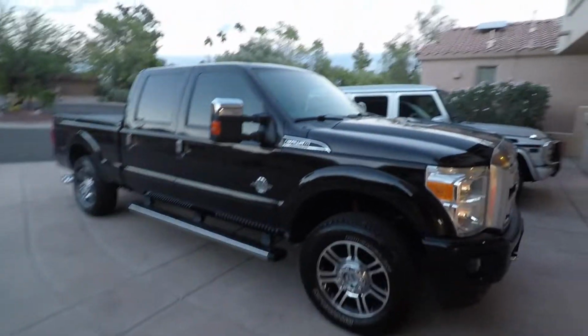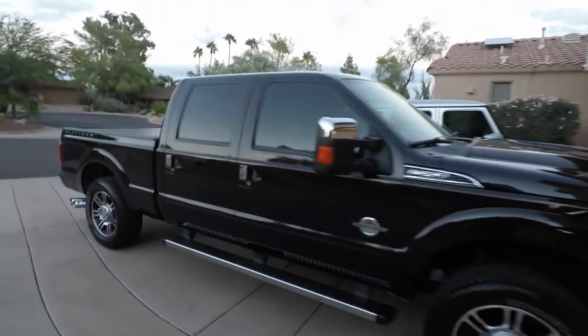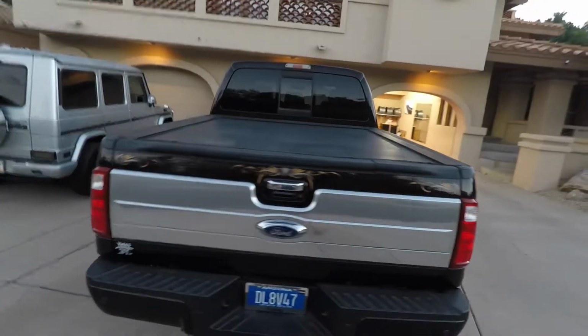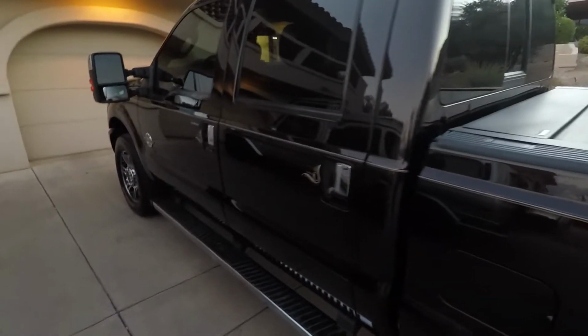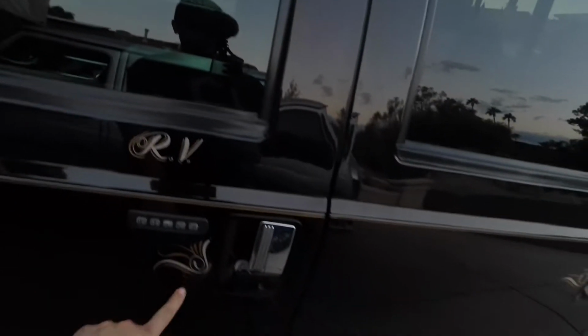So this is a 6.7 liter diesel Powerstroke F250. It is a Platinum, as you can see by the badge and the tailgate. It looks pretty much black from the outside, but when you get closer, I don't know if it comes up on camera, it has a sparkle flake to it, and it's like a root beer color. If you remember from a previous video, it is the one with the pinstriping.